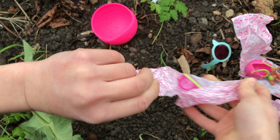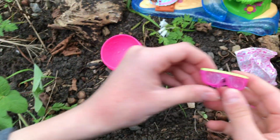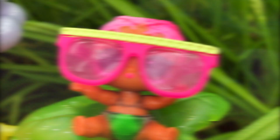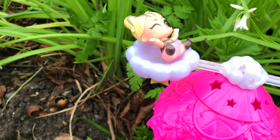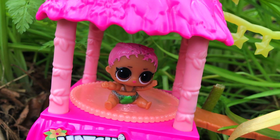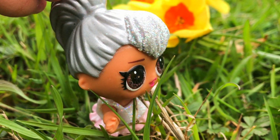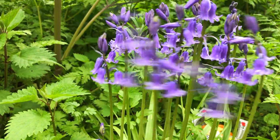And now the third pocket. Oh, it's sunglasses. That means she loves sunglasses. And if everything is pink, that means her favorite color is pink. The L.O.L surprise secret girls garden is so interesting. I think there's something else shaking in there.